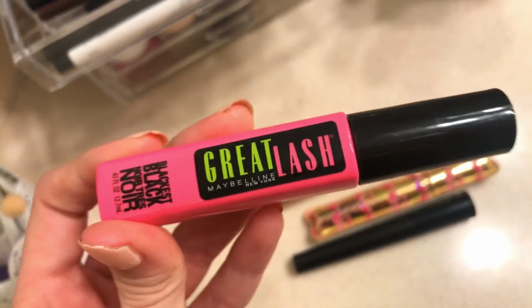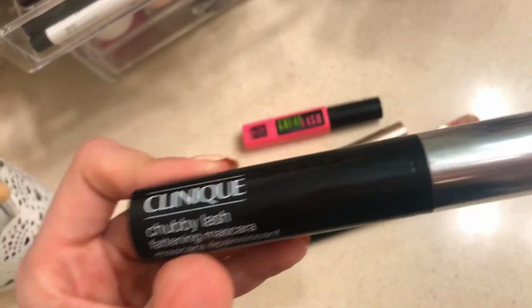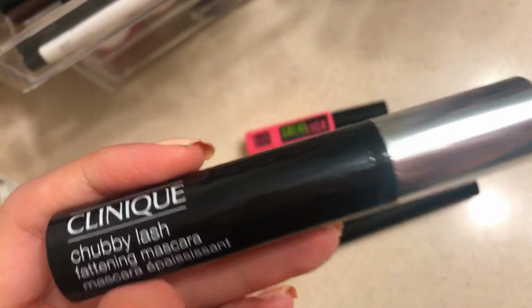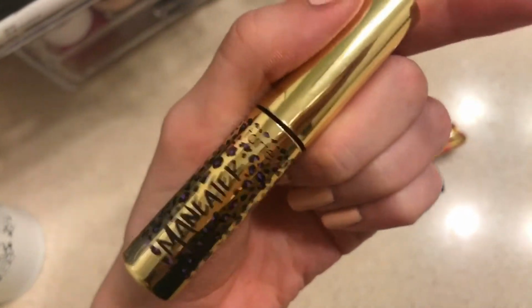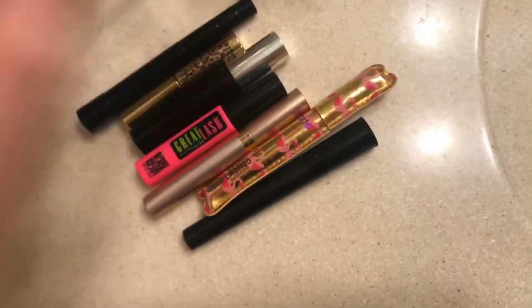Of course, I have the Great Lash. I think everybody has this mascara. It's like everyone's first mascara. I have the Clinique Chubby Lash, which I totally do not recommend. It literally does nothing to your lashes. I have a mini Tarte Man Eater, L'Oreal Telescopic.